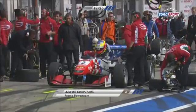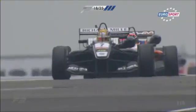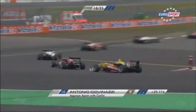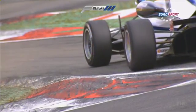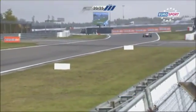Well, sadly, all over for Jake Dennis, getting out of the car. The end of the race for the man who's running 4th in the championship. Clearly not best pleased. Well, the chasing group, P4 is Leclerc. Giovinazzi having a look. Schlegelmilch though, in the 40 car, on his debut, but 1 lap adrift, unfortunately. Big learning curve.